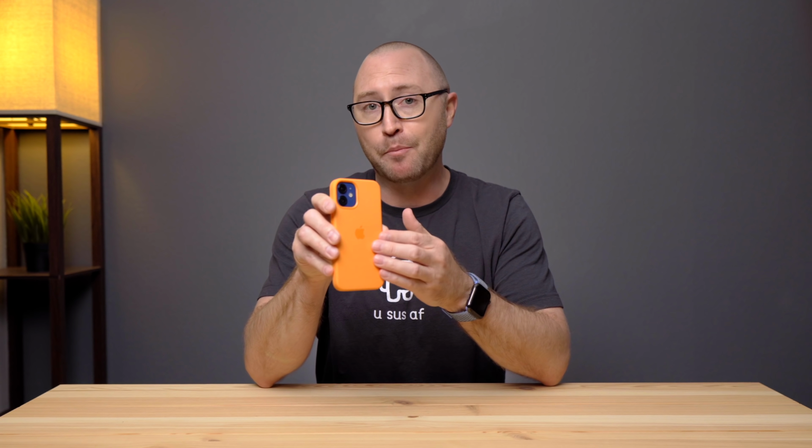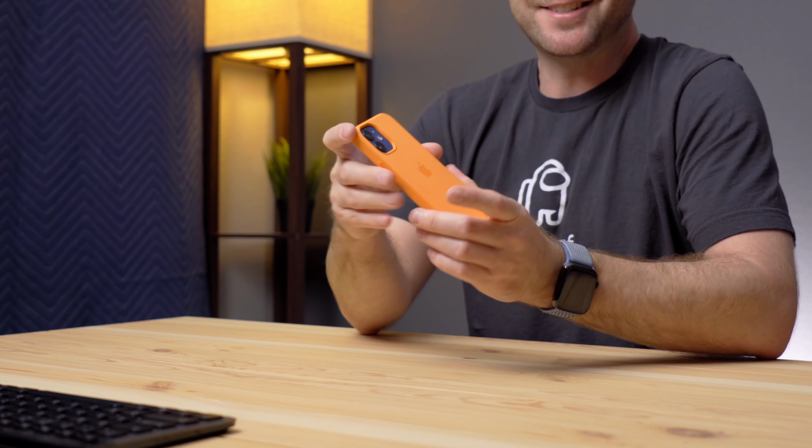I like the Apple Silicone case for the new iPhone 12s for a couple of reasons. One, I really like the soft touch feel of Apple Silicone cases. It just feels really good, it's smooth, it doesn't pick up a lot of crud or lint, and it still slides in and out of my pockets very easily. And two, the case is thin.